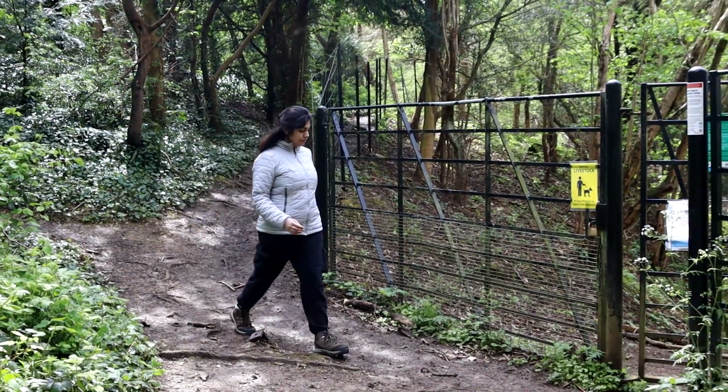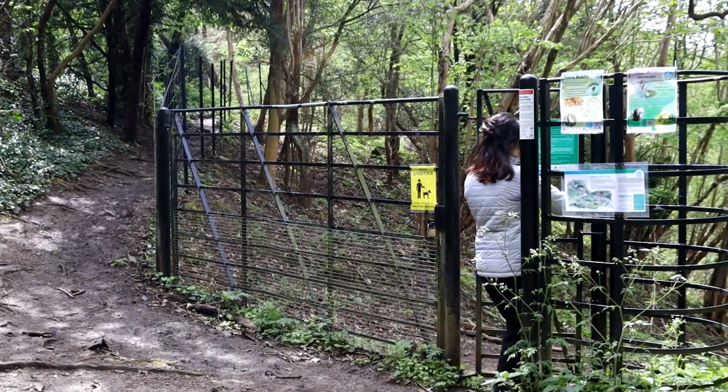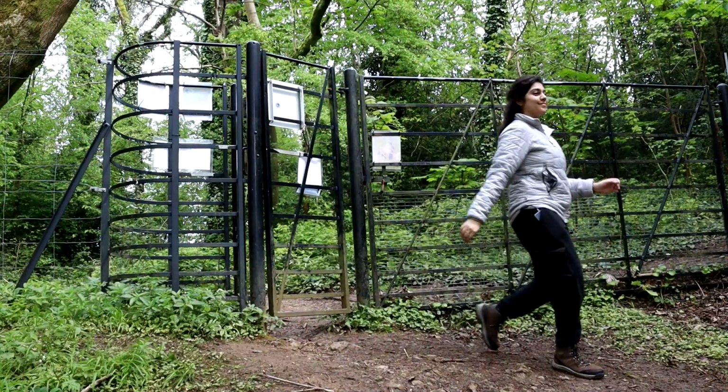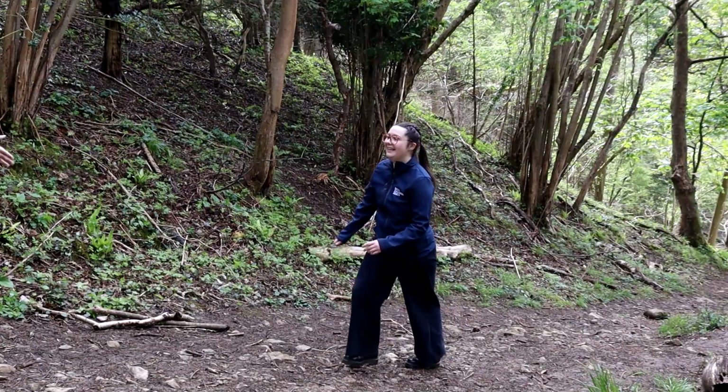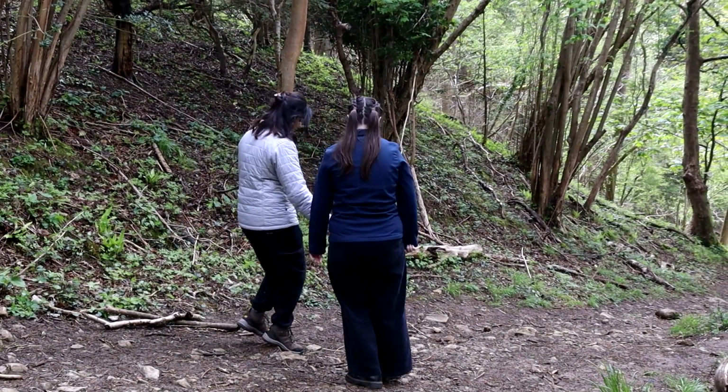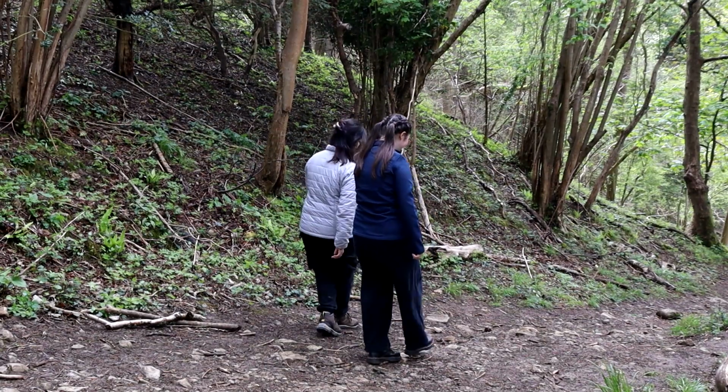While Lewis and Anna are busy exploring the rare plants, I'm heading to meet with Erin Waters to learn how these goats aid their survival. Hi, Erin. Hi. Thank you very much for your time. The first thing I wanted to know was why these goats were chosen for this project. They were chosen because they really fit the landscape really well.